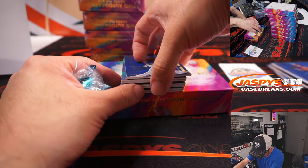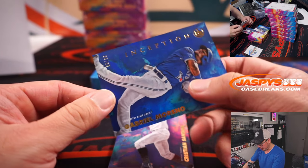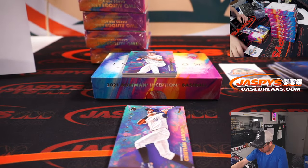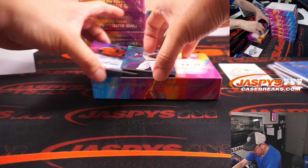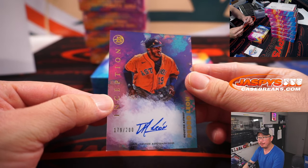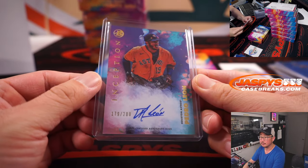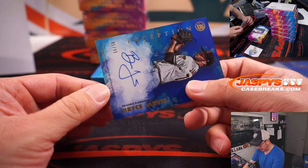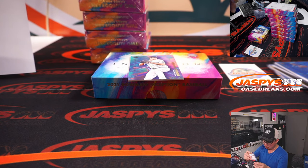Standard 2 auto box. Auto box. Robots in disguise. Gabriel Moreno, 39 out of 99 for Toronto. Steve Birch. Got an Astro. We got Pedro Leon, 179 out of 200. That will be for Nestor and the Astros. And for the Diamondbacks, we got Bryce Jarvis, 91 out of 99. Jose, Diamondbacks, won that team in the filler.